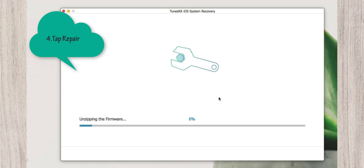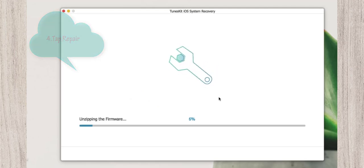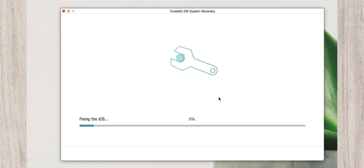Step 4. Fix "Update Apple ID Settings" stuck on iPhone. Then, TunesKit iOS System Recovery will start to fix "Update Apple ID Settings" stuck on your iPhone as soon as the downloading is finished.